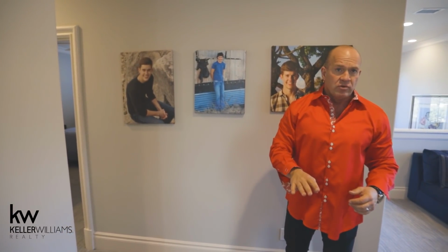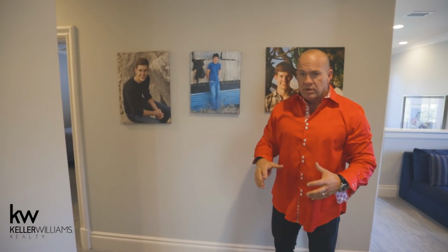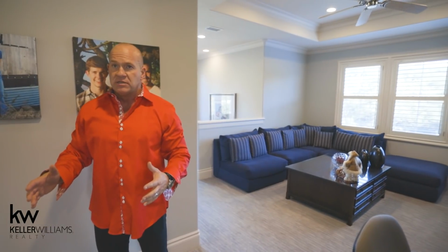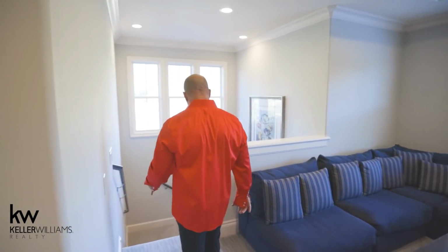We have 4 bedrooms, 4.5 bathrooms, with the option to turn what is currently the gym. It could be another bedroom. It already has a closet. It could be a game room. It could be an office. It could be a number of things. It's great space, and it's on the first floor. Let's go back to the first floor now, using our back staircase.